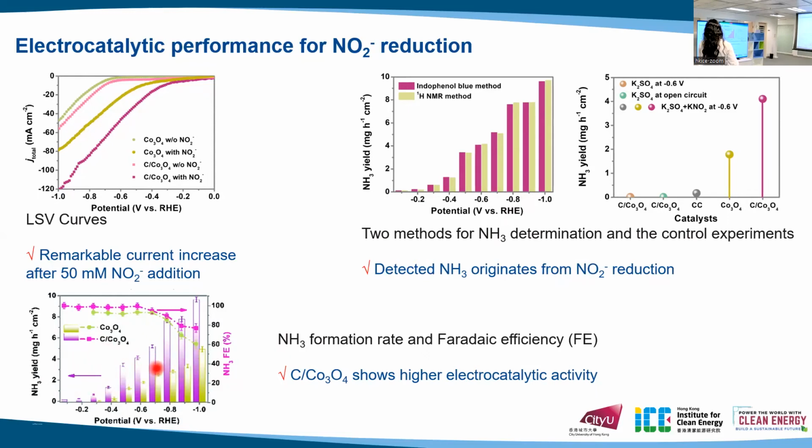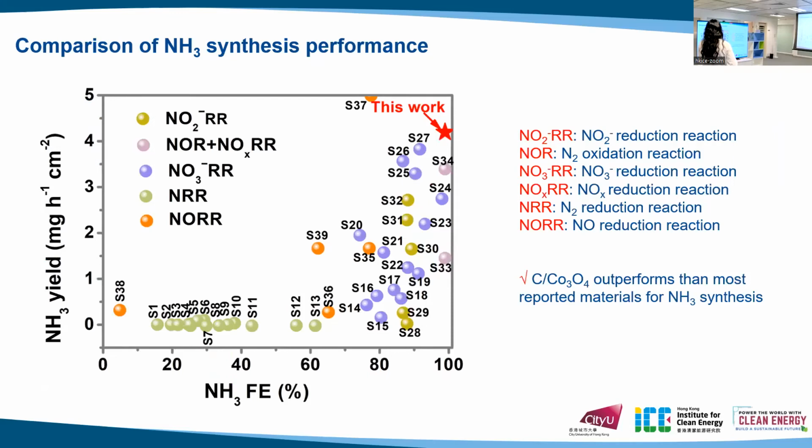It's clear that the carbon doping can increase the ammonia yield rate and its Faradaic efficiency at different potentials. At potentials before negative 0.6 volts, the Faradaic efficiency is as high as nearly 100%, but after this potential, the FE decreases due to the competing hydrogen evolution. And the obtained performance for ammonia synthesis is higher than most reported catalysts for ammonia synthesis by different nitrogen species reduction.